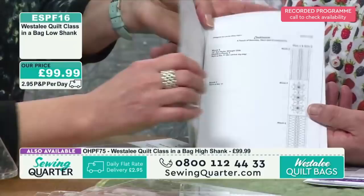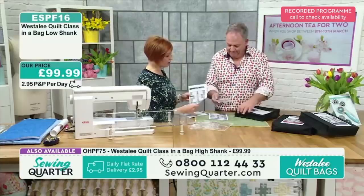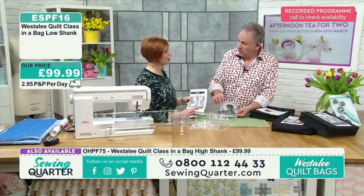So it's thorough. That booklet there is for that quilt behind us. But you also get the DVD. Oh, it's in there. So you get to read the instructions, but there's also a full tutorial, so you can actually watch Leonie while you're doing it, and she's showing you everything.